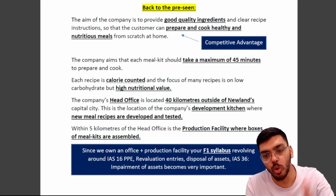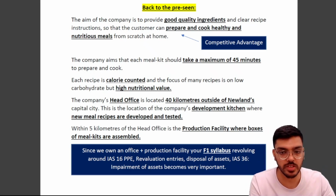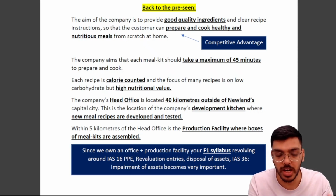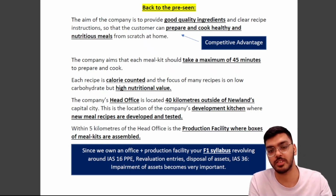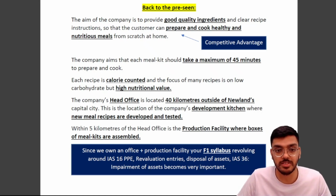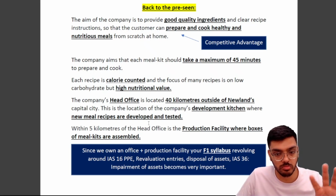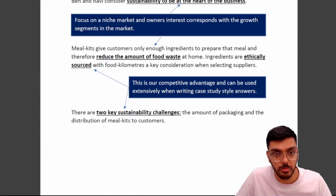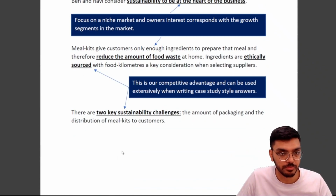So since we own an office and a production facility, your F1 syllabus revolving around IAS 16, property, plant and equipment, revaluation, disposal of assets, impairment of assets. This can be very realistic exam scenarios that can come up. So again, each part of E1, P1 and F1, when it comes up, we'll point it out for you.